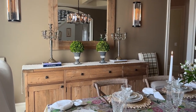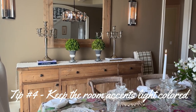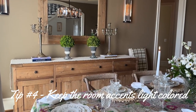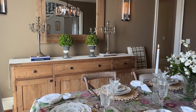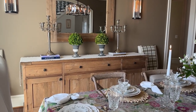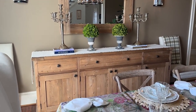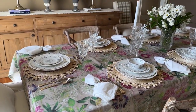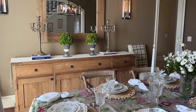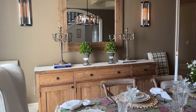Number 4, my tip if you are creating a moody room is to keep the room accents light. Our furniture is very light colored and it complements the walls. The furniture, as you can see, the buffet in the back, it is a natural wood, as is this table, which is covered by a tablecloth, but it is reclaimed wood and it is just very light colored. So I did go light with the furniture.